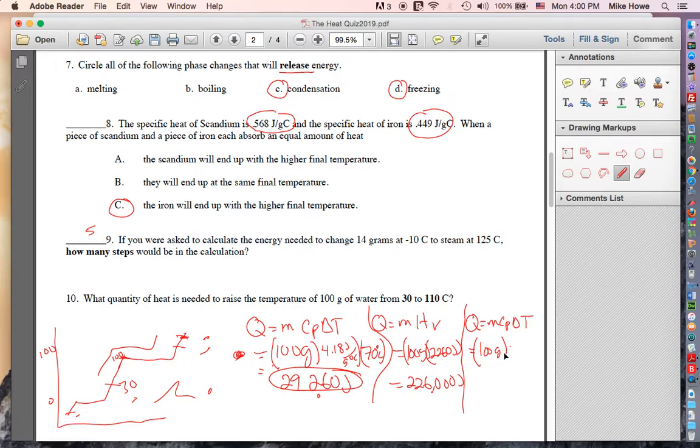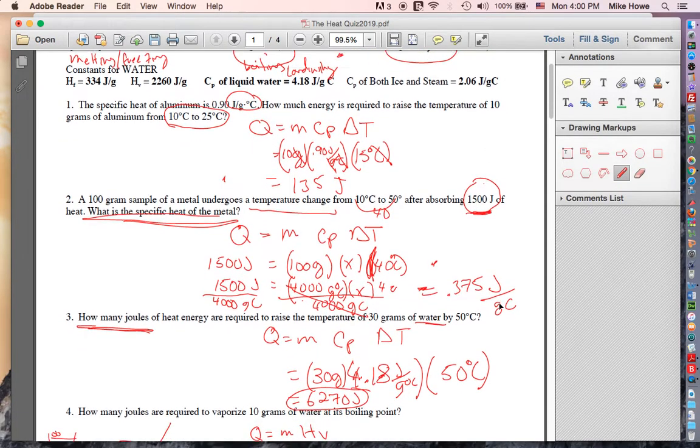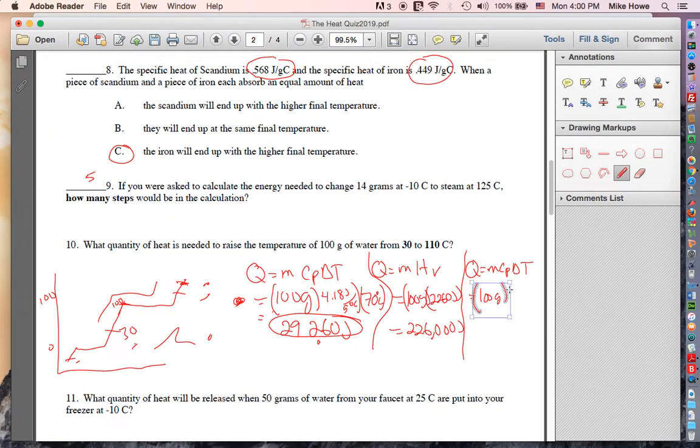All right. So I'd have 100 times, I gave you the specific heat capacity for steam on the front page, 2.06, wasn't it? All right, so I'm going to leave the units off. And then the change in temperature, since we are at 100 here and we're ending at 110, how far is it from 100 to 110? Oh, 10. Sorry, yeah, it's 10.